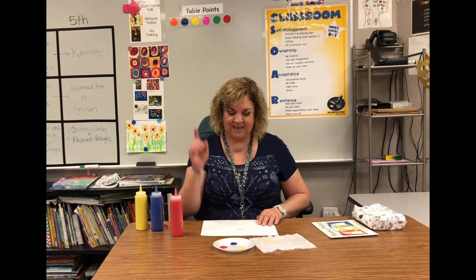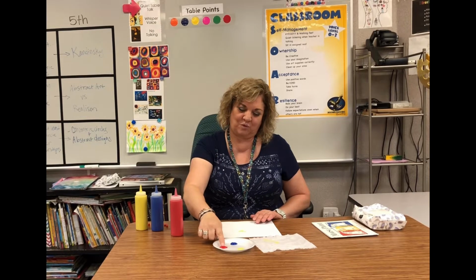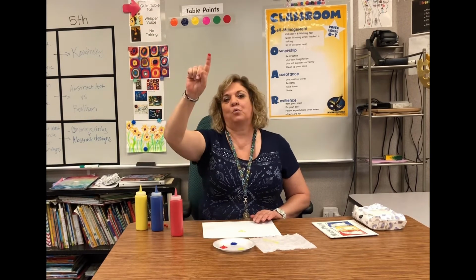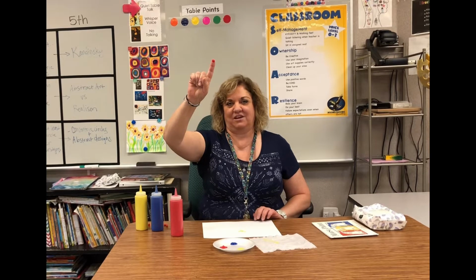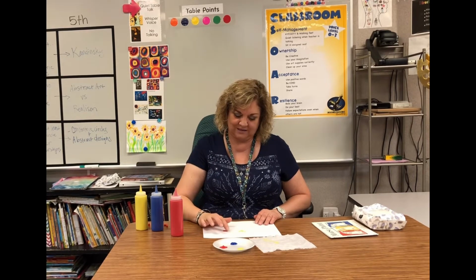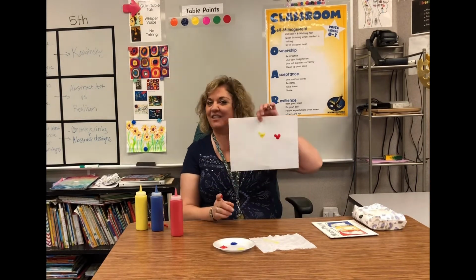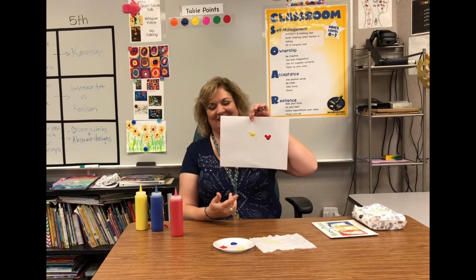Okay, next, everyone hold up their finger. Okay, touch your red paint. Everyone should have a red dot of paint on their finger. Then we're gonna make a red mouse. One, two, three. Now we have a yellow mouse and a red mouse.